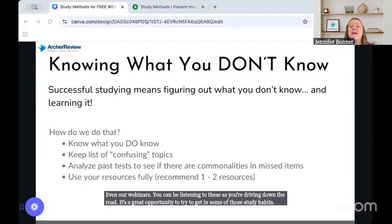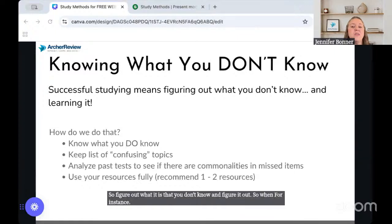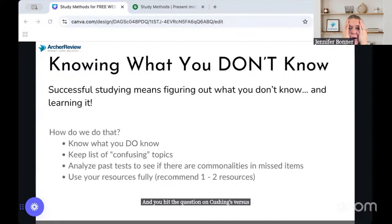The other thing may sound a little bit strange, but you've got to know what you don't know. And sometimes we don't know what we don't know until we don't know it, right? So figure out what it is that you don't know. For instance, when you're going through the Q bank and you hit the question on Cushing's versus Addison's, and you're like, oh man, I don't remember, one is high and one is low, and I don't remember where it goes. That would be something that I would keep track of on my trusty dusty notebook here.